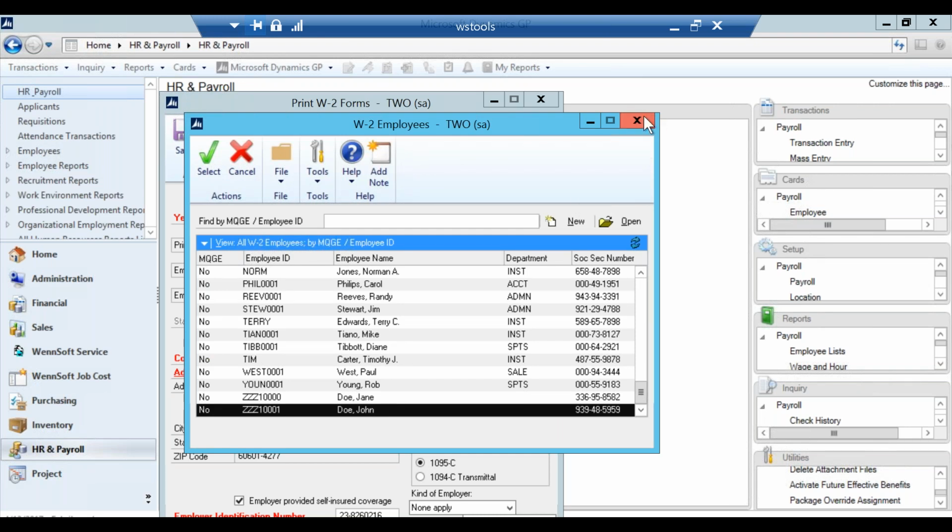Because I know those non-employees gave a lot of companies a lot of headaches that first year of doing 1095s, and even the second year. How do I get it? How do I do it? How do I include them in everything? And now they're included. They're going to go over again for your electronic file.